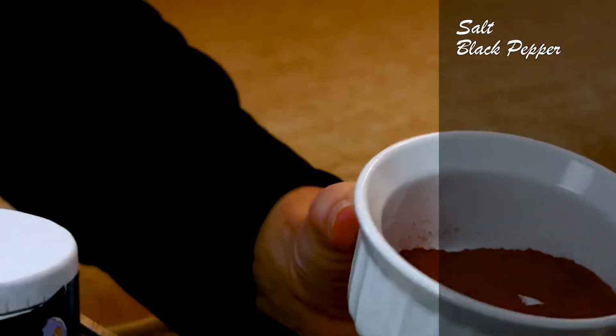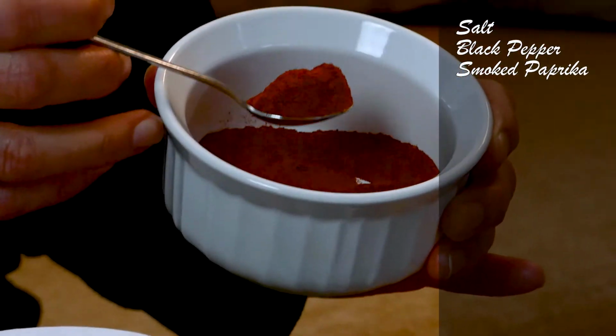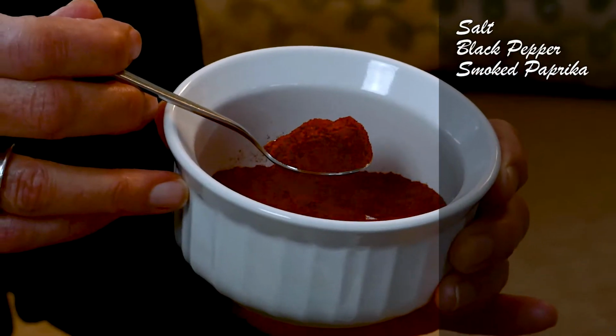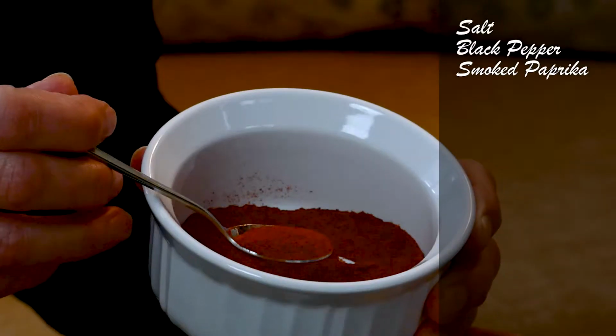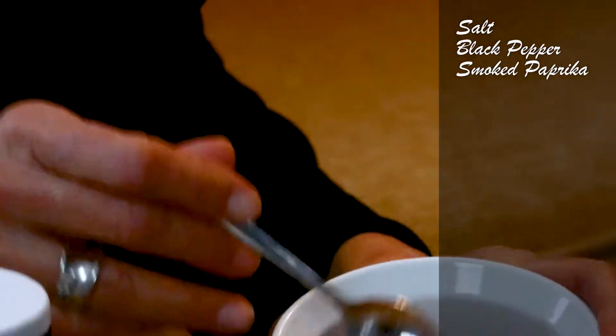Probably one of my very favorite spices is smoked paprika. Smoked paprika smells so good, you guys. It's got such a smoky smell to it. This is perfect in sauces and sprinkled on vegetables and in soups. I mean, it can be used in many ways.